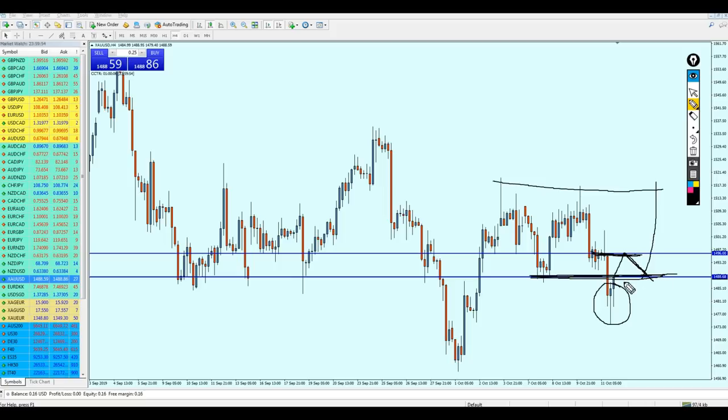But if you must enter something, you can start buying the gold immediately, because actually this level 1488 is very strong as a support, and this price action here indicates that the market is actually continuing to go more up. But it's up to you if you want to enter the gold with the sell or buy. Both of them actually seem like they are going to work.